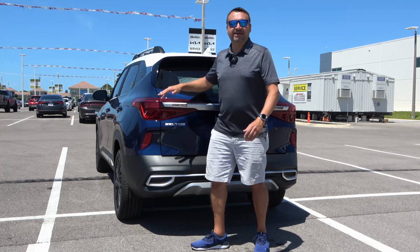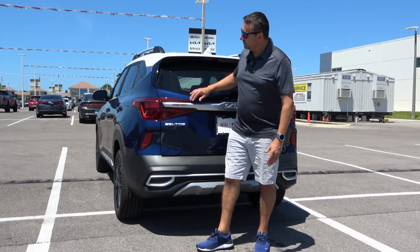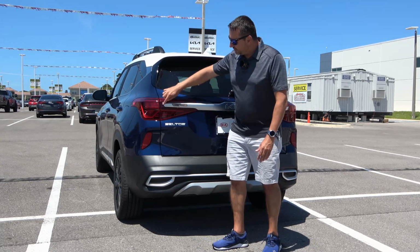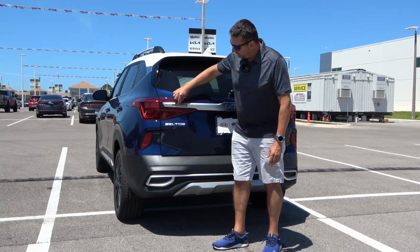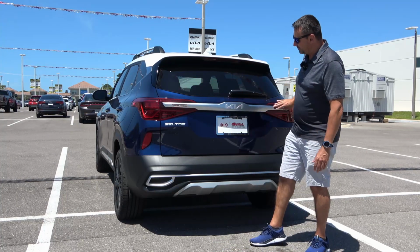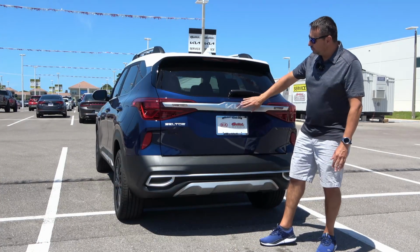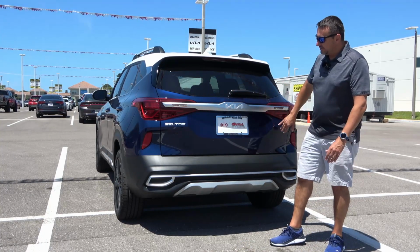Now, as far as the taillights, these are LED. Remember the front ones, only the daytime running lights were LED. These are fully LED taillights. Now, it's kind of clever how they did the backup lights. They're incorporated right into this trim piece right here that connects both of the lights. Polished aluminum trim, Kia logo right over here, Seltos on one side, and then there's nothing on here.